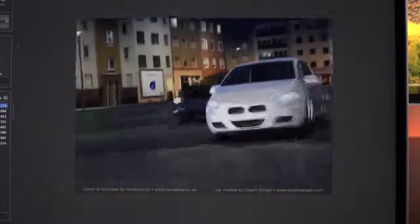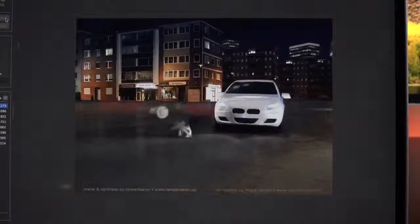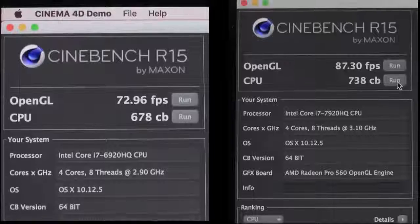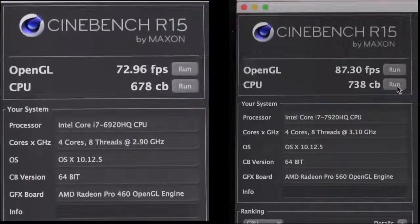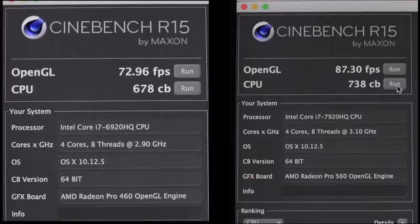That's the same on all 15-inch MacBook Pros, but in the case of the upgraded model, again, I have the Radeon Pro 560 GPU with 4 gigs of GDDR5 memory. That's actually the same setup in the 21.5-inch 4K iMac I recently reviewed. Now, comparing graphics to the similarly maxed out spec from last year, we're seeing a pretty healthy gain here. So again, we go from the AMD Radeon Pro 460 to the 560. So the OpenGL score goes from about 73 frames per second to about 87 frames per second. That's a pretty healthy gain.